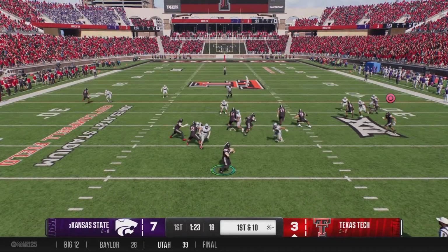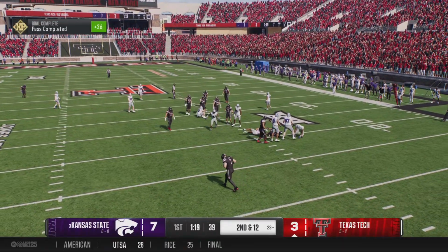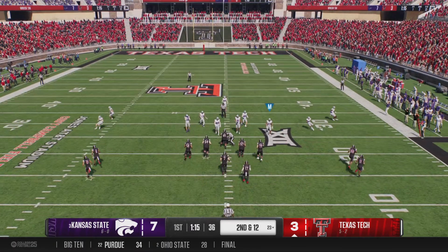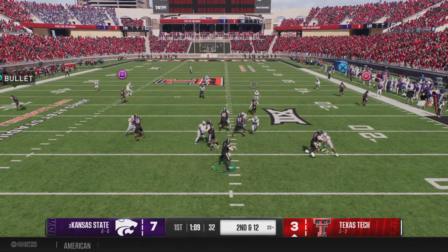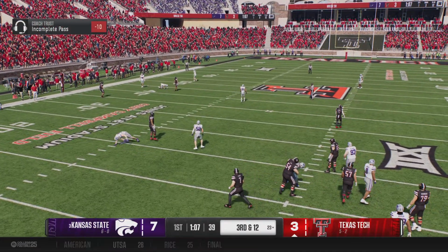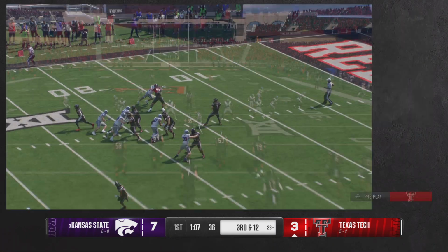Go. Okay, whatever. And there is nothing smash going on that one. You got the completion and nothing else to show for it. He was not fooled on that one. You know, a lot of times you want to buy space. Yep, throwing a double coverage. And he didn't catch it. Of course he didn't. Why? No, I'm not throwing a fucking mid-screen.